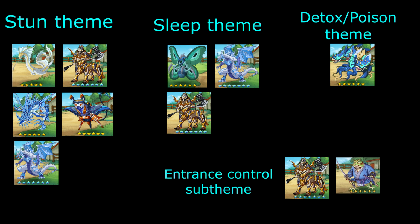Sleep, we didn't get a whole lot. We got the Moth, obviously. Always fits in with the classic theme. But yeah, we didn't get a whole lot of sleep. The sleep from Kurokami, which is the same as the stun, is actually from the Yukis. The Yukis can sleep or stun as well as doing the damage. So you can do stuff there, but it's not really what Kurokami is meant to do.